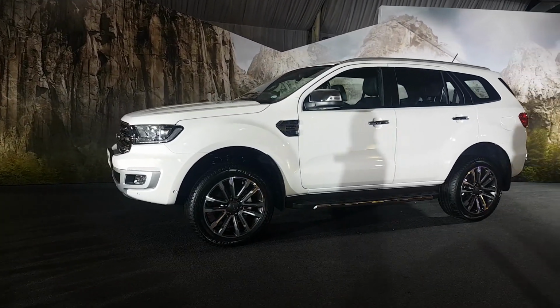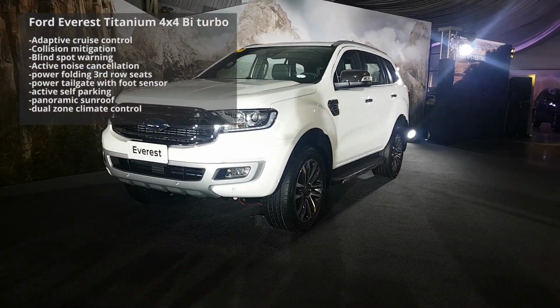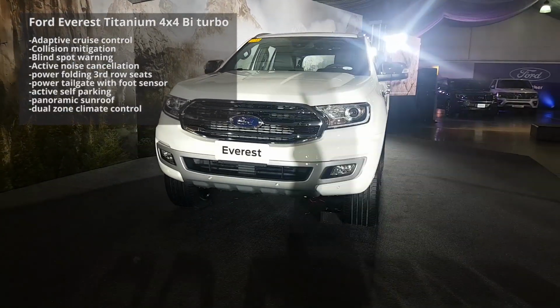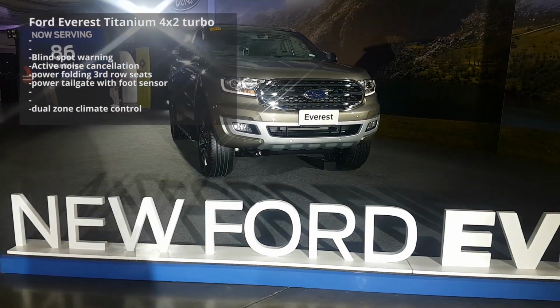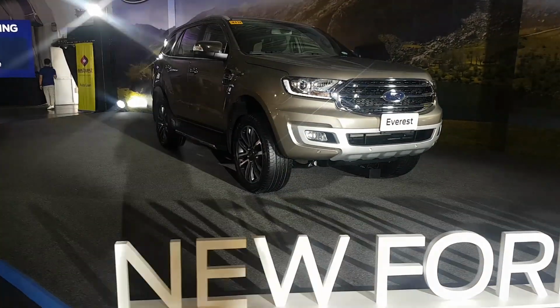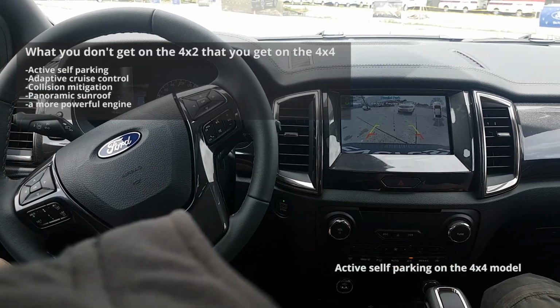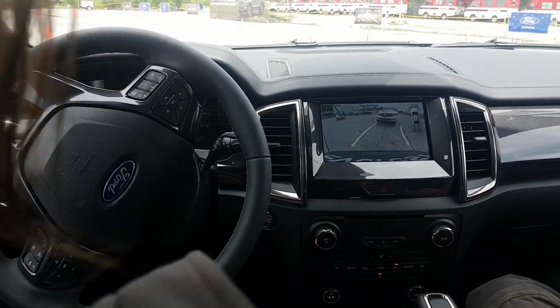The Ford Everest Titanium 4x4 is one of the most feature-packed SUVs on the market. The 4x2, on the other hand, has been stripped of a lot of the 4x4's features, but it's still a pretty good vehicle for the price. The 4x2 gets fewer toys. It doesn't have active self-parking. It doesn't have adaptive cruise control. It doesn't have collision mitigation, all of which are standard on the 4x4.